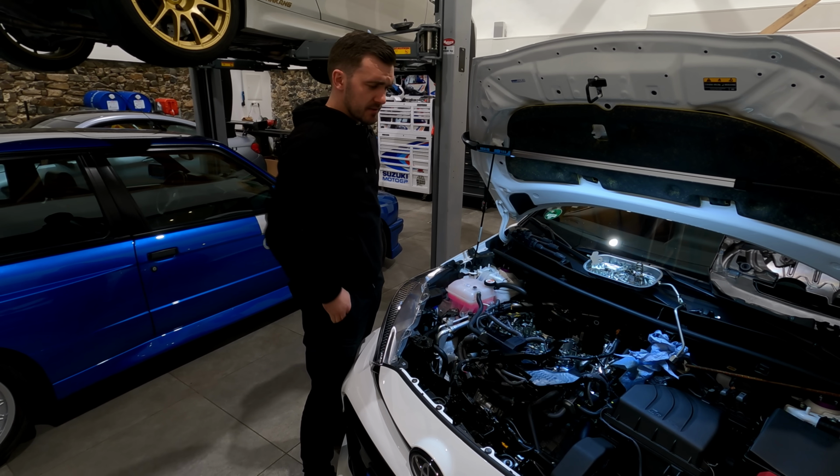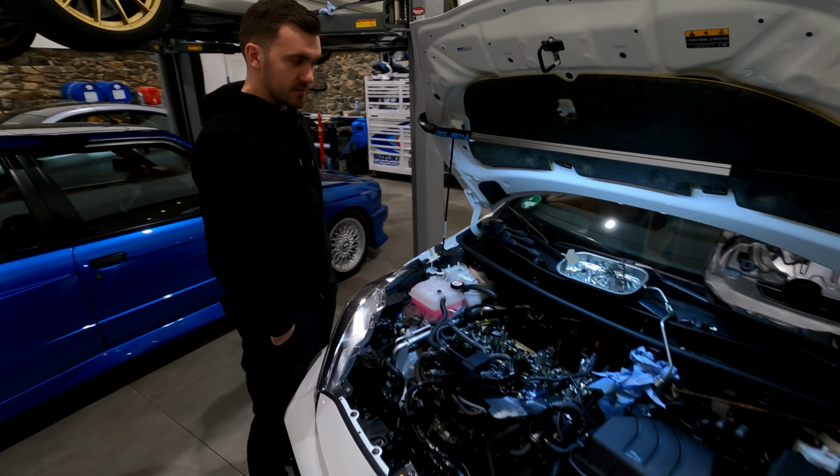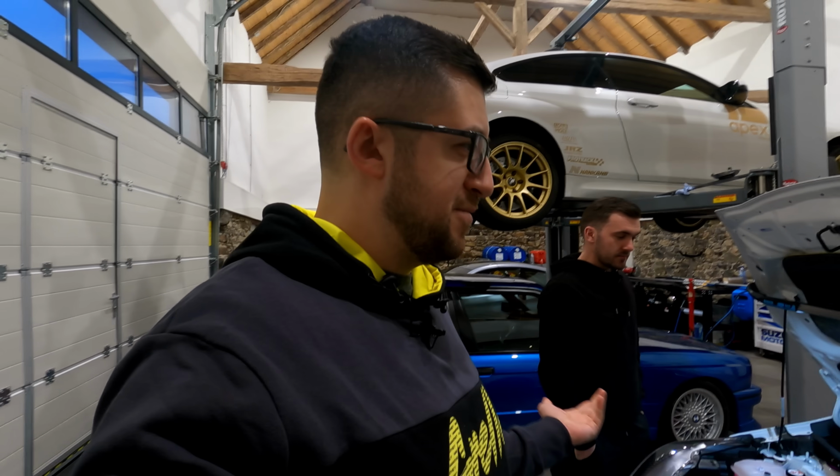But obviously we need to get it sorted as soon as possible. Of course. We don't want it sitting around for a month, 2 months, 3 months, because no one wants that. We've got people that want to take the car. We want to enjoy the car. I want to take the car out. I haven't done a single lap with it.